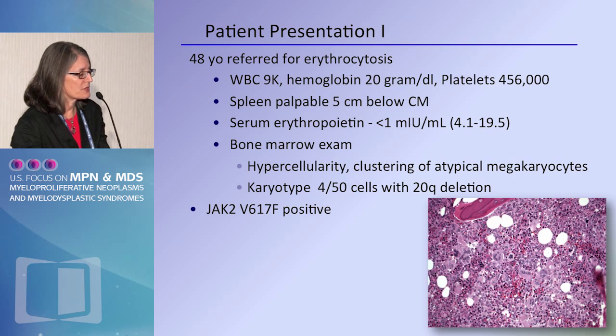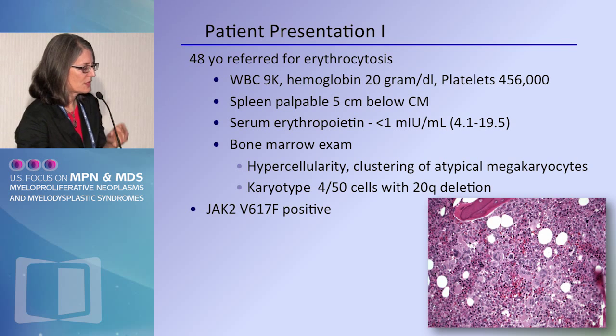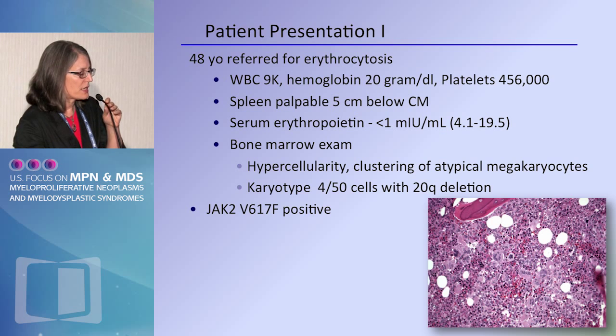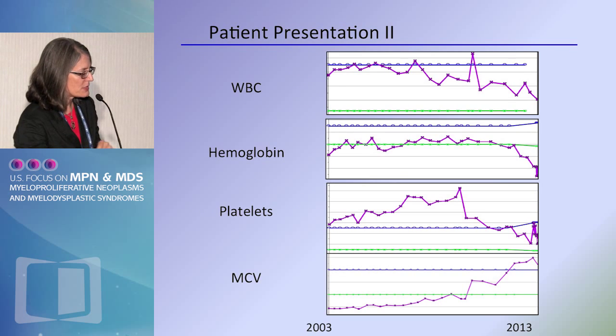She presented with a large spleen, a very low EPO level, and a bone marrow exam here indicating dense hypercellularity and atypical megakaryocytes. She had a karyotype which showed 4 of 50 cells with a 20q deletion at the time of her presentation. Her presentation was in 2003, so this predated the JAK2 mutation discovery. She subsequently was found to have V617F.